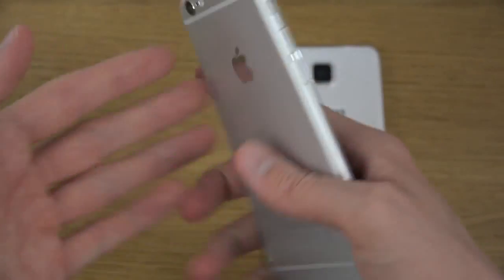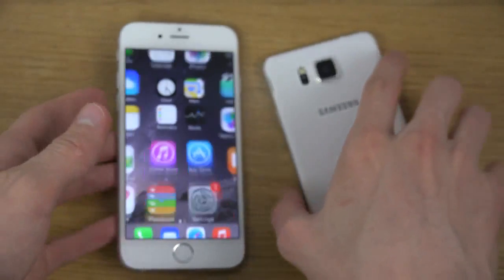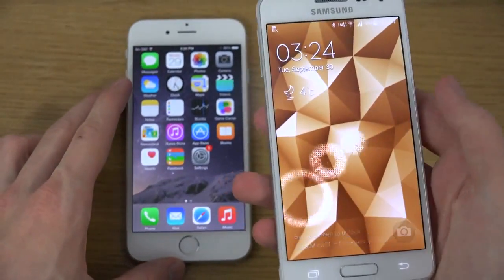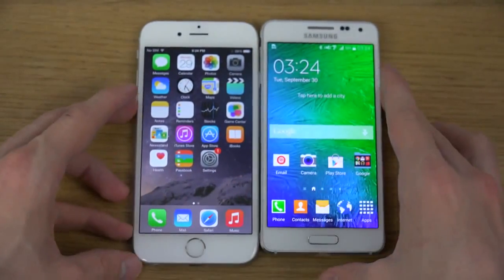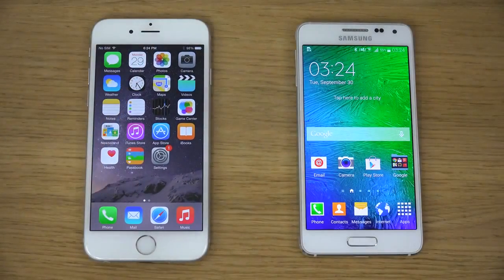Would be fun to hear which one is your pick, which one you would like to use as your phone. If people are interested, I definitely might do more videos, because these are pretty nice devices here for 2014. So yeah, peace out.